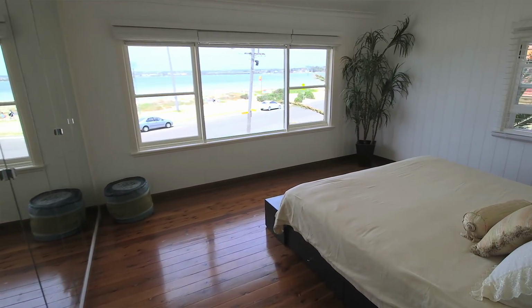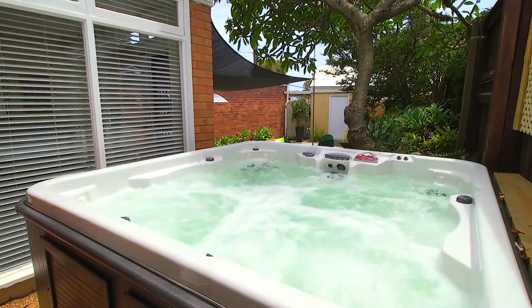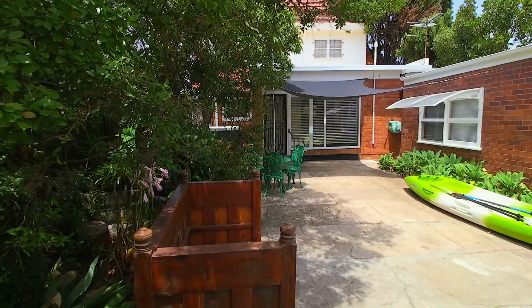The master suite features relaxing water views, and the home also includes a courtyard with spa and a versatile studio or rumpus.